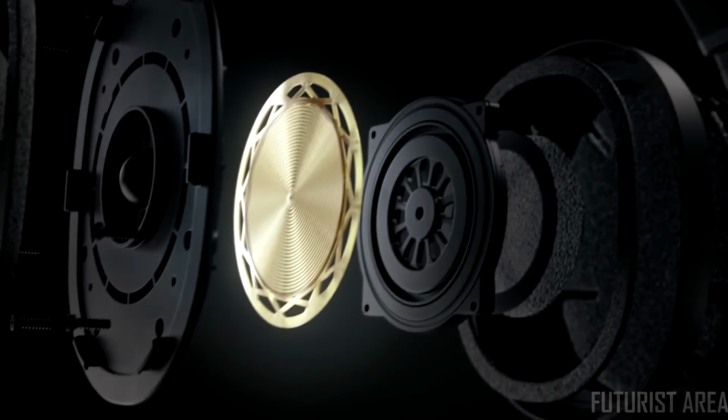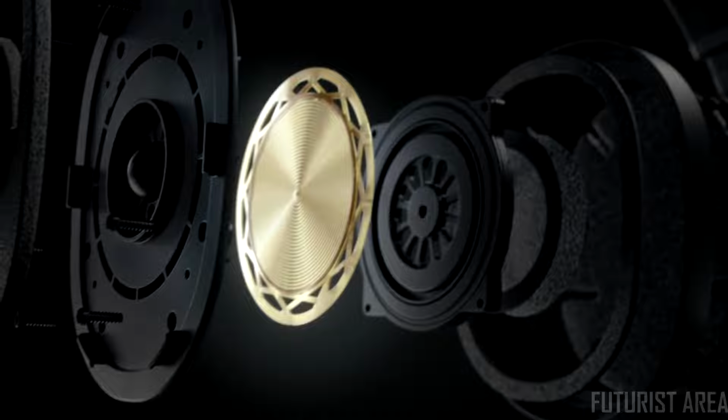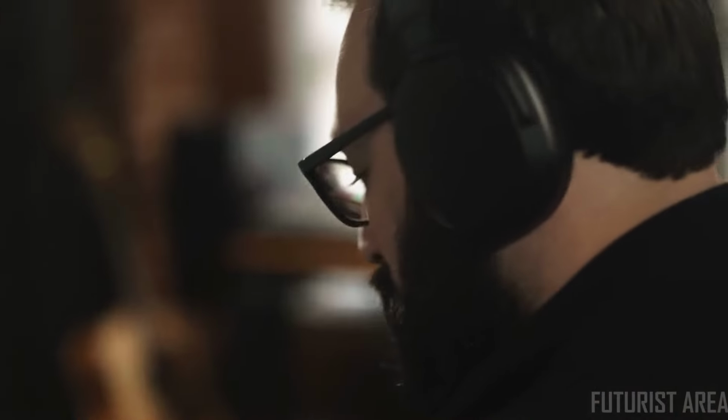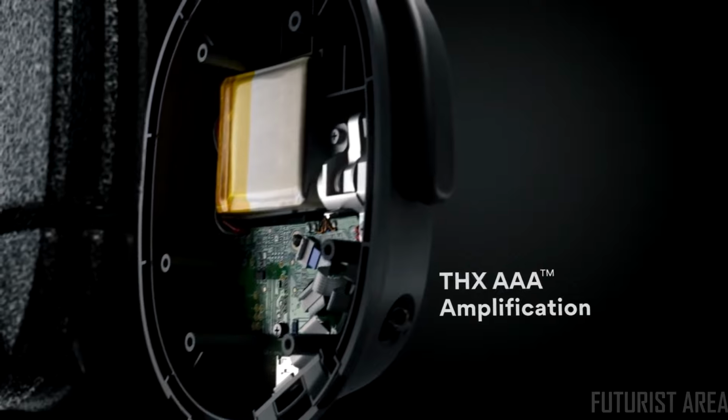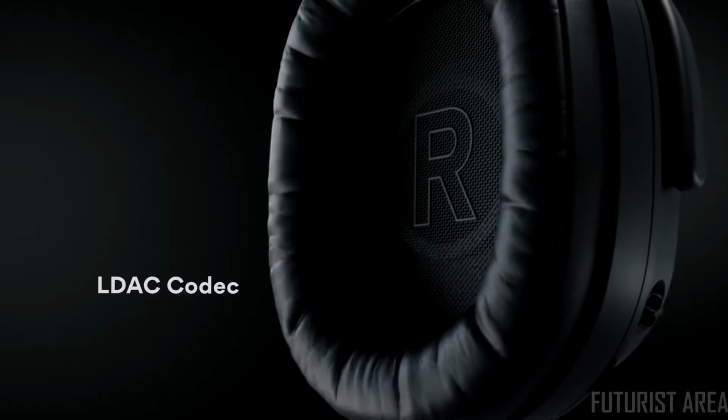Having this dual-sided magnetic structure with this really rigid diaphragm, we're able to deliver sound that is phase correct, unlike virtually any other headphone driver that exists. Through the combination of the planar ribbon driver, the THX AAA amplifier technology, and the Sony LDAC wireless codec, we've reached that full wireless audio file system for the first time.